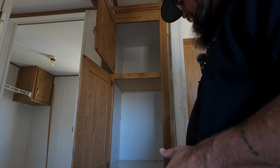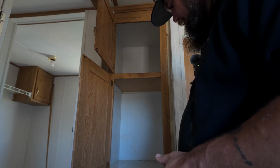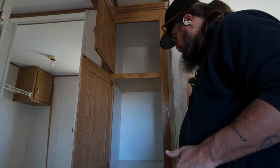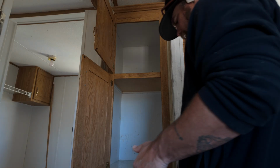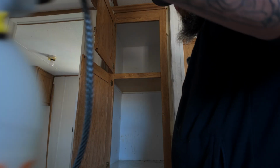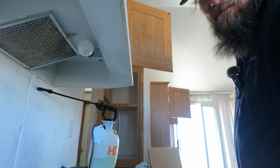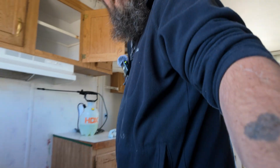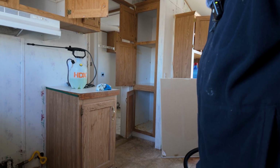This is probably going to be the most time-consuming part of this whole ordeal. Yep, the kitchen. These cupboards right here are going to take a while. I can already tell. These cupboards right here are going to take a while themselves. Just these 3 cupboards. See if we can get you a good placement for a time lapse. There we go.